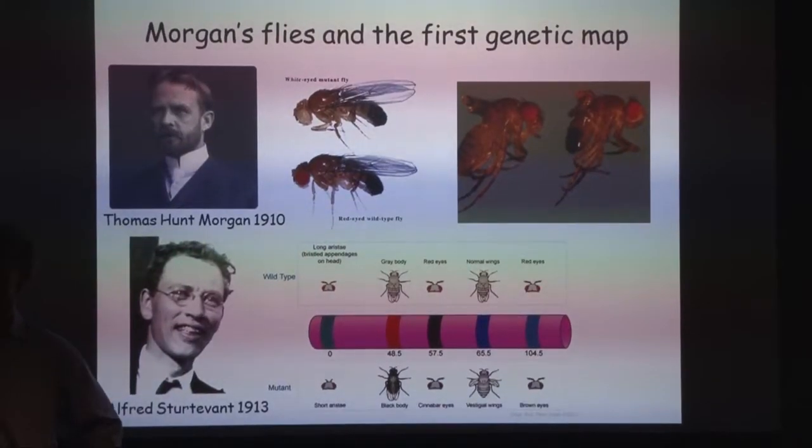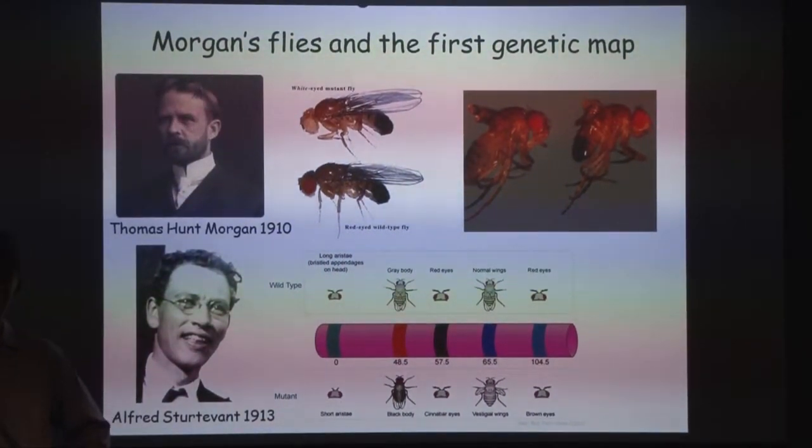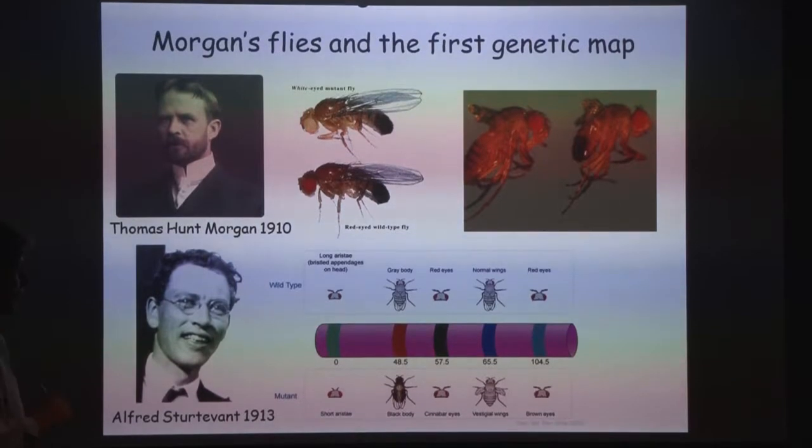Okay, so he wasn't able to tell you exactly, first of all, this is in 1913. The idea that it's DNA that's really encoding the genes was not even formulated yet. But he was able to say, aha, there's this chromosome, and this gene is here. This gene is closest to it. The next gene is further away, and so forth. Okay, and that was the big breakthrough of Sturtevant.